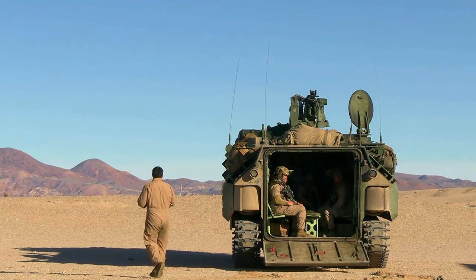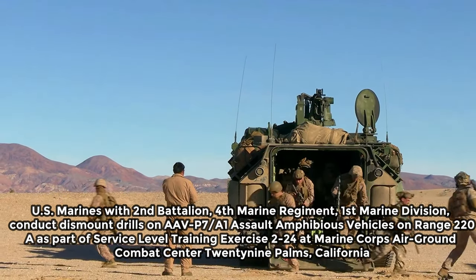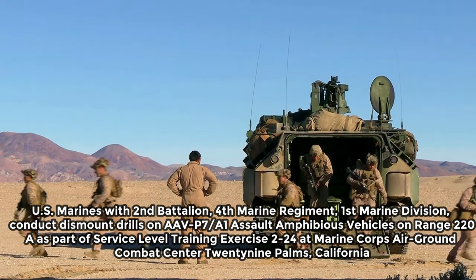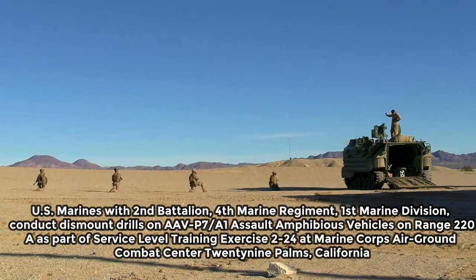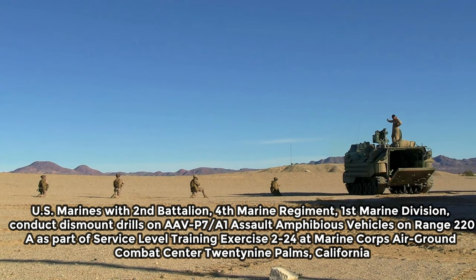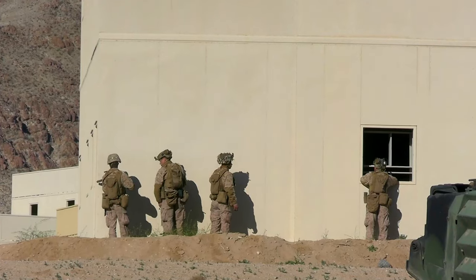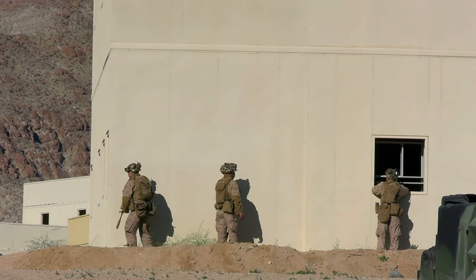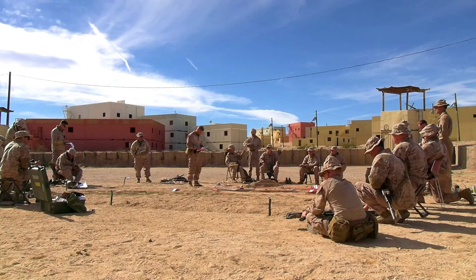U.S. Marines with 2nd Battalion, 4th Marine Regiment, 1st Marine Division, conduct dismount drills on AAV-P7A1 assault amphibious vehicles on Range 220A, as part of Service Level Training Exercise 2-24, at Marine Corps Air Ground Combat Center, Twentynine Palms, California. The exercise's purpose is to simulate combat conditions, improve rapid decision-making cycles and strengthen the Marine Air Ground Task Force's ability to adapt and accomplish missions across the full range of military operations.